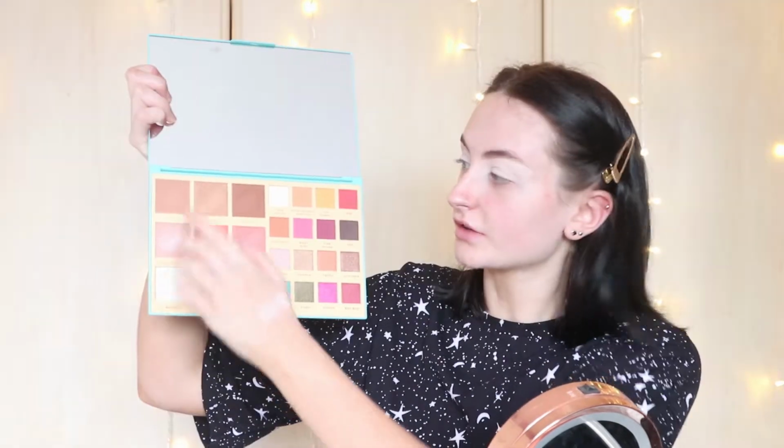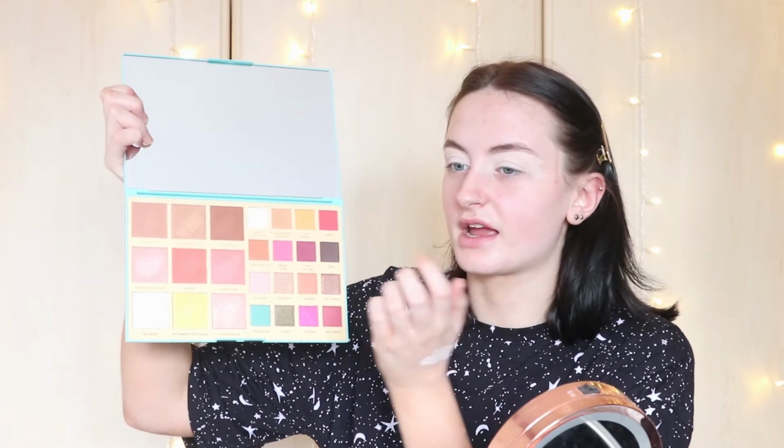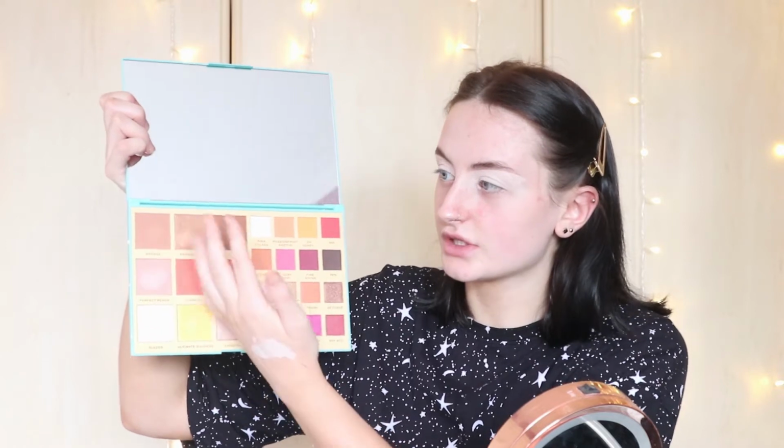I was most excited to try the highlighters, because if anybody follows Rachel Leary, she's always proper glowing. On the top there are two bronzery shades, and they're really warm bronzers, which is again signature to how Rachel Leary does her makeup. And then a bronzy highlight, which is so nice.